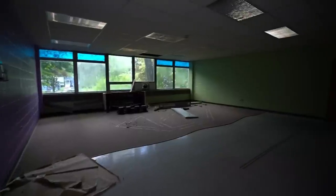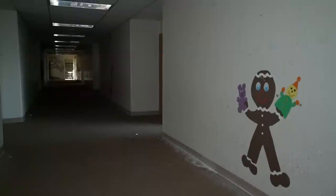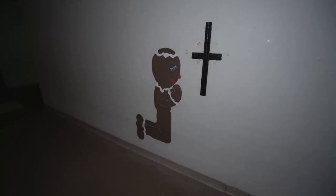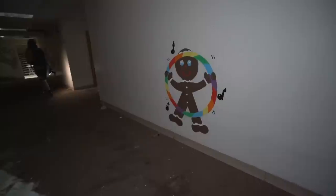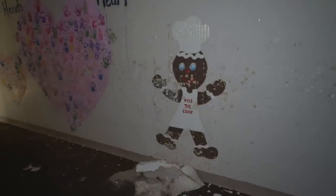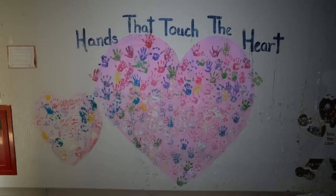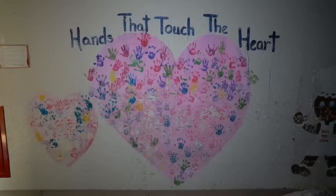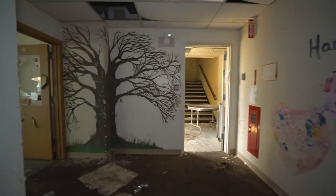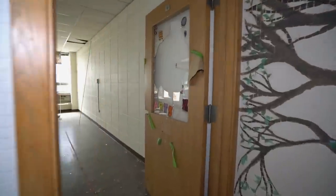Yeah, so most of these rooms are actually gutted. Seems like this whole school was like gingerbread themed. Super random. Don't know where that came from. Kiss the cook. Oh, look at this. Still got all these handprints of children who used to go here. Arts.